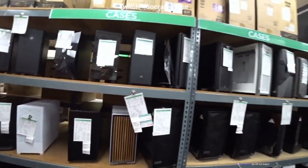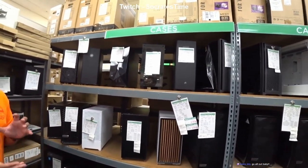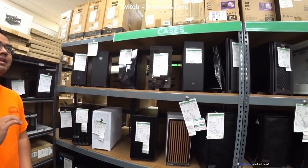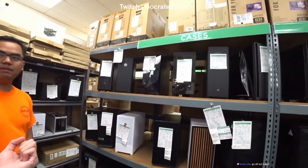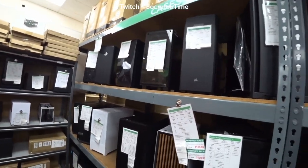To transfer my stuff over because I have a mid tower. I build my PC. I want to build something small. I bought a mini ITX, but in a mid tower. Got it. It's better. I'm transferring everything over here. Very nice. They say go all out. Yeah, you're going to go all out. We're going to go all out.